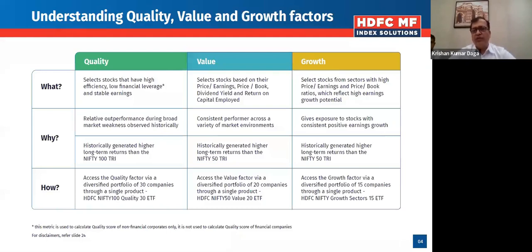Now, if I talk about growth, here we are simply taking two parameters, price to earning and price to book ratio, which also reflect your earning growth potential. So here you are investing in those companies where higher growth is there. All three strategies are different, and different investors may use different strategies, or sometimes you may invest in all three if you want to take participation in all three, because quality has different parameters, value is different, and growth is different. Now, why are we investing in these three kinds of strategies?